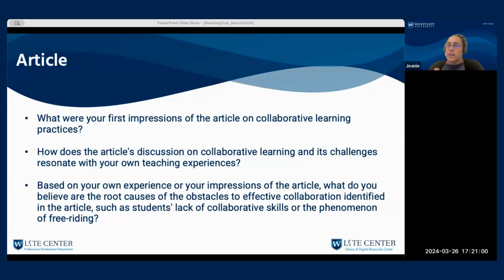How does the article's discussion on collaborative learning and its challenges resonate with your own teaching experiences? Did you notice some things in this article, when they're talking about those four main obstacles to collaborative learning, that you don't really experience in your class, or you experience some other obstacles? Maybe, depending on the modality of your class, that might also impact it. So not just the challenges, but really anything they talked about in the article, how did it resonate with your own teaching experiences?